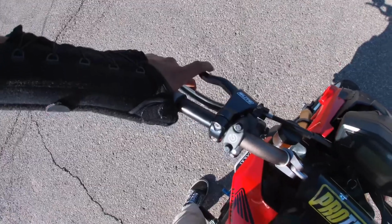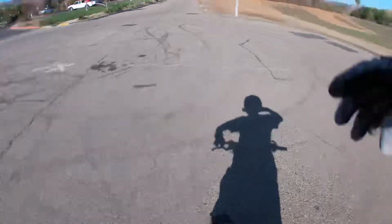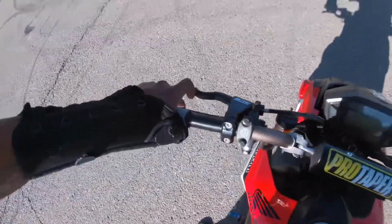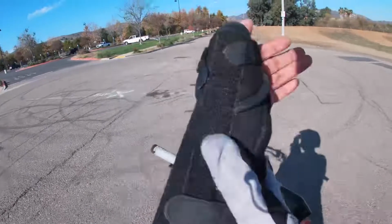When you do handbrake stuff, you're supposed to have your fingers like this, technically, I guess. I'm new to learning this still, so I'll show you guys this. We're gonna practice them right now. But you're supposed to have your hands like this. I think I had my hands like this, and when I went to let go, my finger got stuck like that, which led to me falling and hurting my wrist.